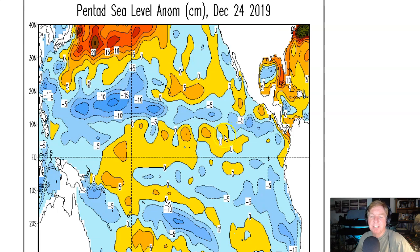Sea level anomaly data. This is just another way to confirm where warm water might be. Warm water expands, so if it expands, then it would create a bump on the ocean surface. Cold water contracts, it would create a divot on the ocean surface. We're talking bumps or divots of a couple of centimeters. In this case, 0 to 5 centimeters high from west of the date line the whole way to 135 west, so about midway to the California coast.